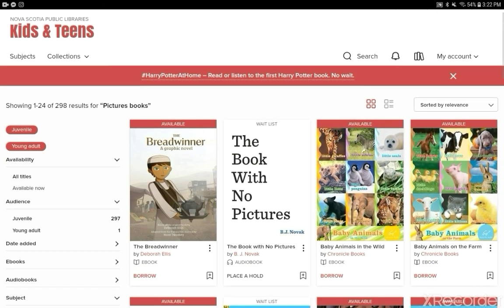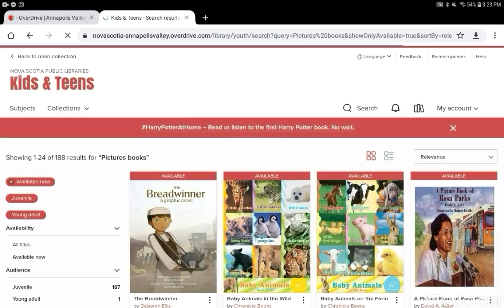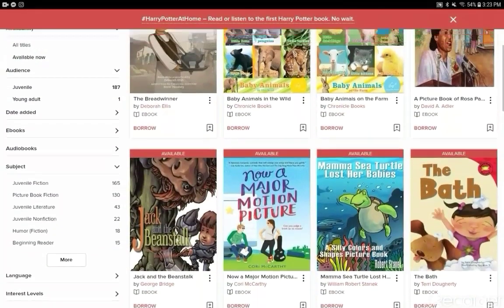I will point out that at the top of each book it tells you whether it's available or not. Like a physical library, if there are not enough copies, you will have to go on hold for one of the ebooks. So as you can see here, the Book with No Pictures audiobook is a waitlist book. If you go over to the side under availability, you can click on Available Now. So that'll only show you items that are available right away. So all of these items are available right away.